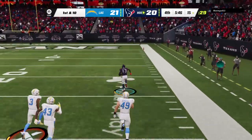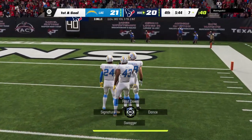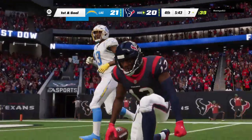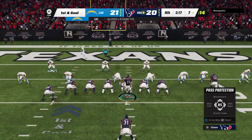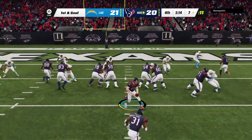He's got a man, complete. And he goes diving to get as much as he can, following a big gain. A nice little cherry on top there at the end. A huge play there for Houston. 78 yards. And the question now, how do they want to work the clock here on 1st and goal? A field goal would give them the late lead.